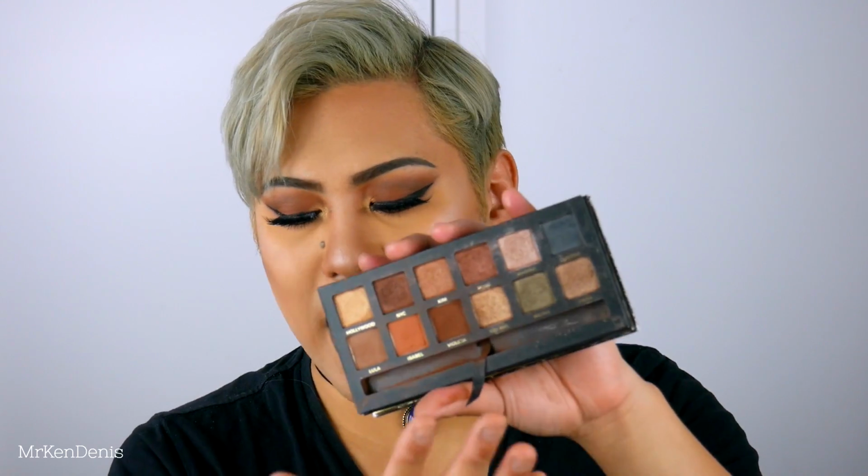I don't use this shade and that shade as much, but I think this palette overall itself is really, really good. It's honestly one of my favorite palettes, and it's just perfect for every smoky eye. Every time I have to pack light and I have to choose an eyeshadow palette, like I can't have all my palettes with me, this is the one I choose all the time, always.